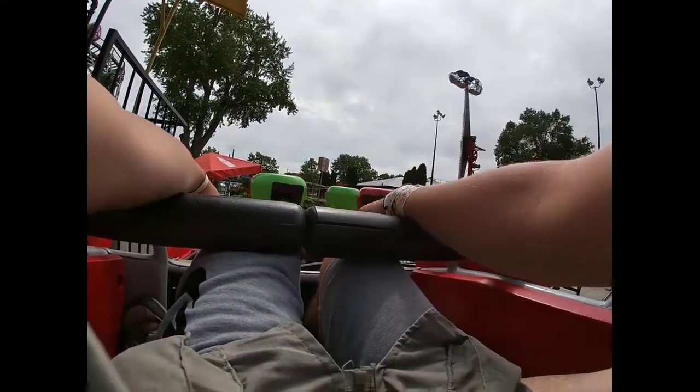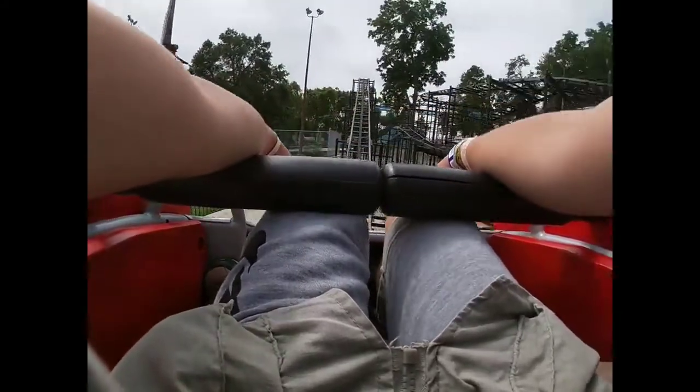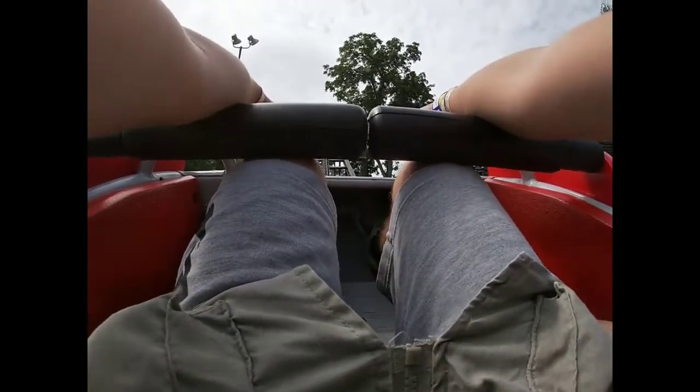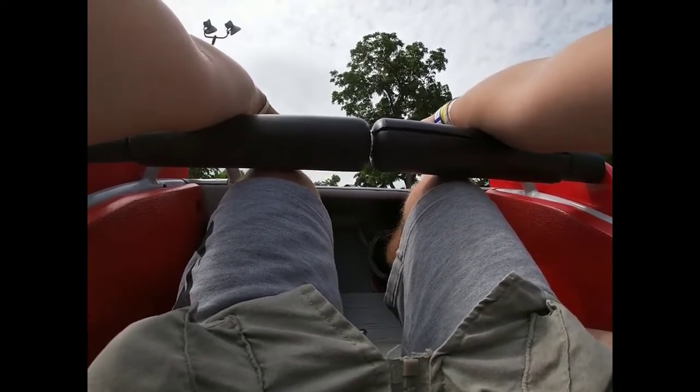We learned the hard way that you don't ride two people. Yes, you can ride two people in this ride. It technically can seat two. Don't do it. Just do yourself a favor and ride solo. It's worth the extra minute of wait time because honestly, it was pretty painful, not gonna lie.